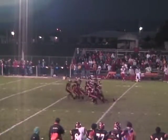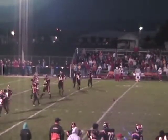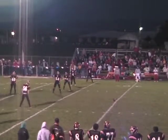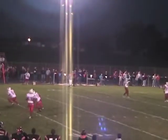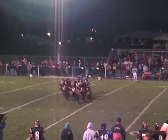Michael will be kicking off for the Grizzlies. Trent Weiniger back to receive. The Grizzlies will be Tyson Flannery.